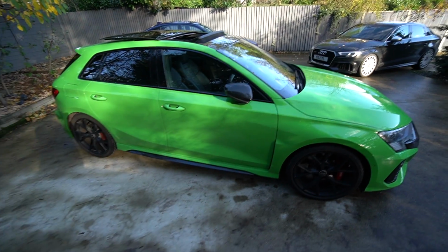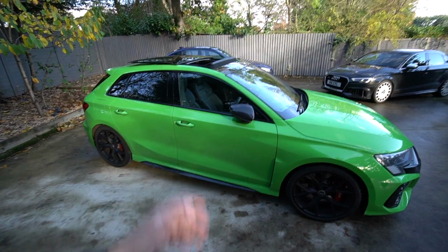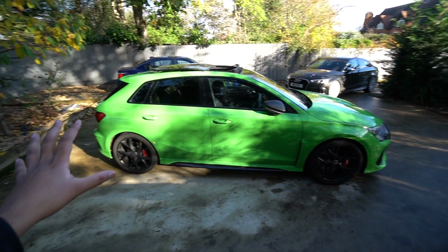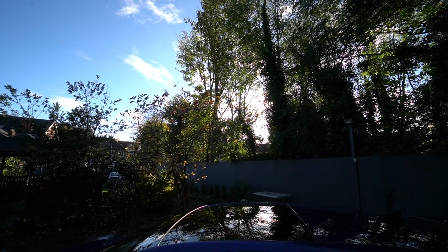Got details like the black mirrors, got this black trim down there. You can get it in carbon on the carbon black version, of course. But yeah, finished in Kyalami Green. This definitely looks very Lambo-esque. I can hear a V10 in the background. That's either an R8 or Huracán, so that's very good timing, isn't it?